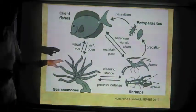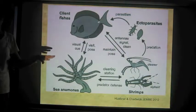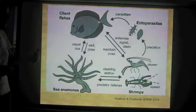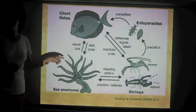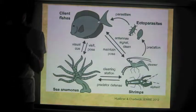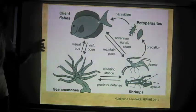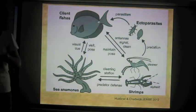And my point in showing you all of this is that everything is complicated, and everything is tied in and in a very delicate balance. If, for example, you do not have the anemone, this whole circle collapses. The shrimp may not have a habitat unless they can adapt and find another anemone, which they live in. But if those go, then they have no habitat, and this whole multi-way symbiosis falls apart. And so it's very delicate.